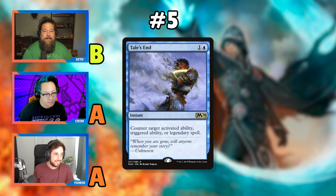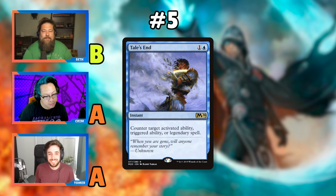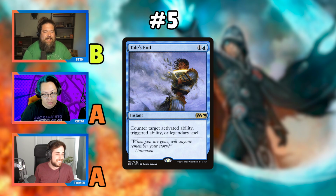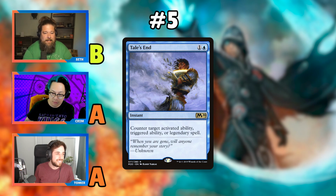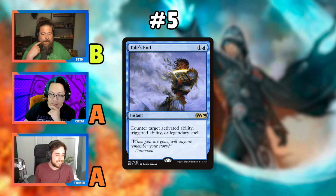Yes, you can get someone's fetch land and just anger them. That is something that you could do pretty consistently. But outside of just angering the fetch land guy, how valuable is this Stifle effect? Is this just counter a legend, or like y'all have it rated today? How often are you stifling something with Tale's End, or is it just counter a legendary spell?